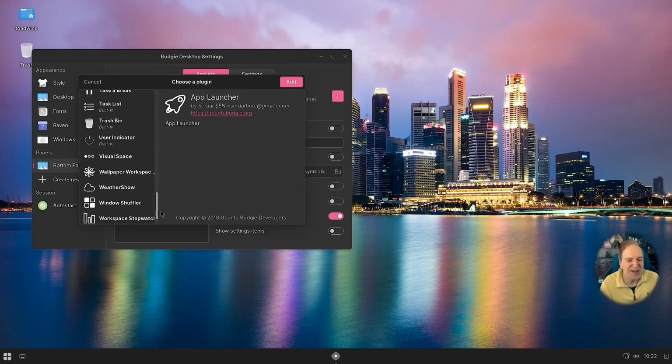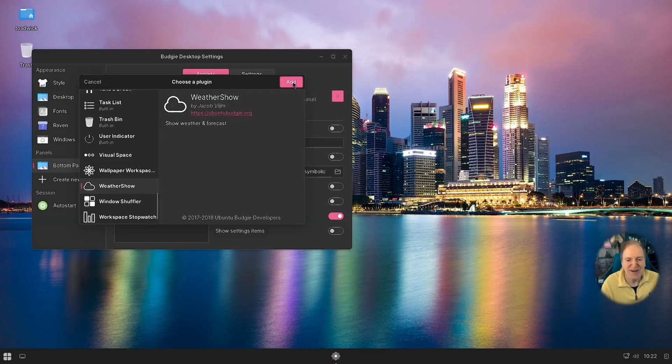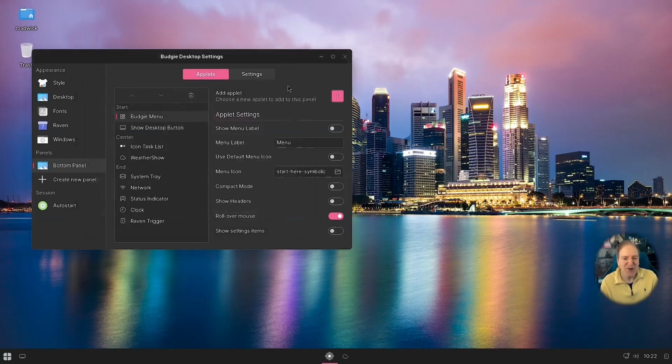Let's put in a weather widget. I always like the weather widget, and Budgie has a really nice one. So I'm just going to add that in here. It's called WeatherShow. And so now you see that it's in the center here. And that's a good spot. I like it in the center. I think I'll just leave it there.